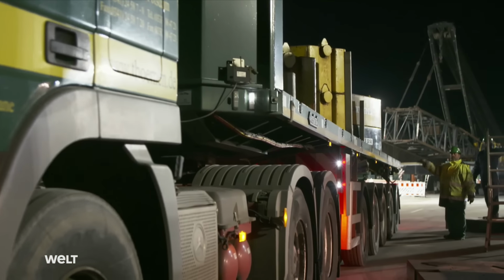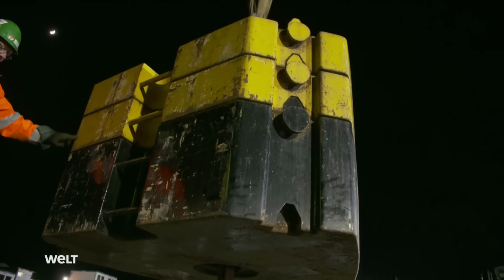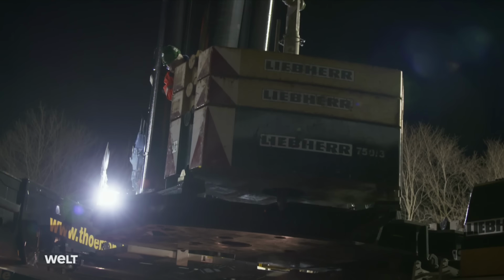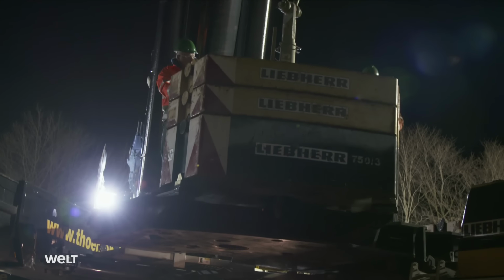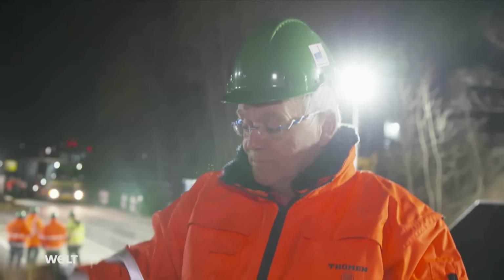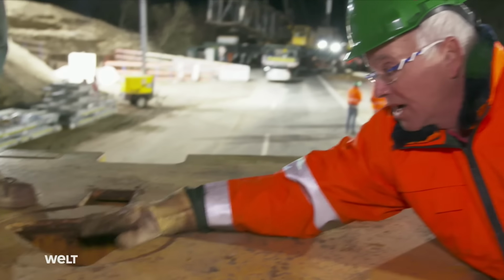Then the ballast plates are installed. The smaller ones weigh 5 tons, the larger ones 10 tons. To attach the blocks to the hook, the crew use a ballasting spike. That's the spike that supports the ballast. It's inserted into the triangular hole and locked in place.